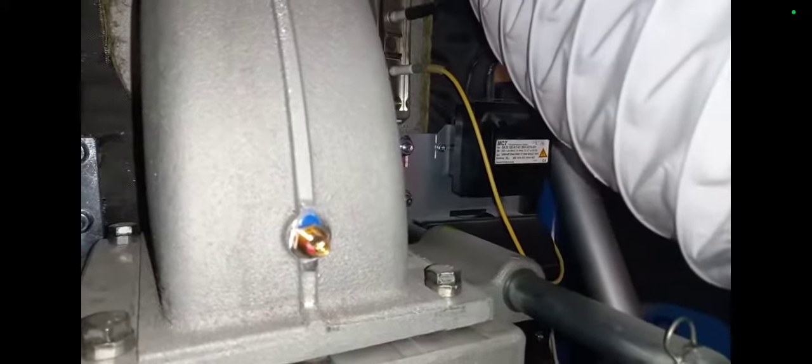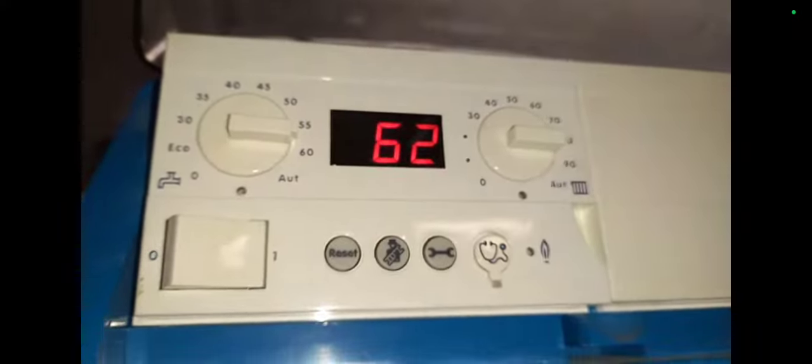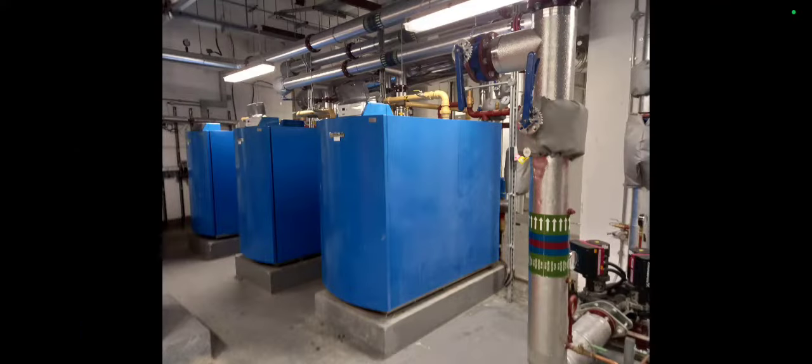I was brought to this site in order to diagnose what was wrong with this boiler. When turning it on and checking it, I couldn't find any errors and it had it locked out. Also, the manufacturer told me that on this particular model, you couldn't find the previous fault codes, even though it's a pretty modern appliance. So what I did was order up a service kit for it. It was a decent plant room, as you can see here.